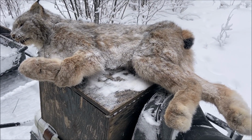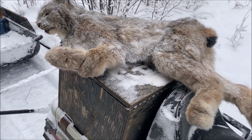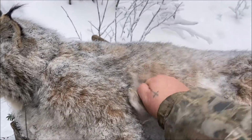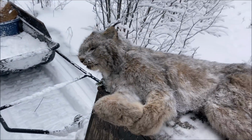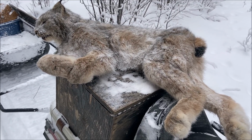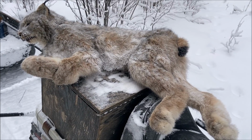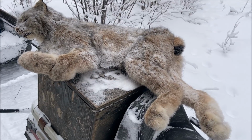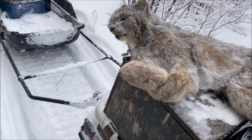Although it is cold, but I think if he got in there last night, he'd still be a little bit of give in. But he's rock hard. So that's good. First lynx catch of the season. The other two I had were shot ones. It was into one of my friend's chicken coop. So this is the first one I've caught this year.